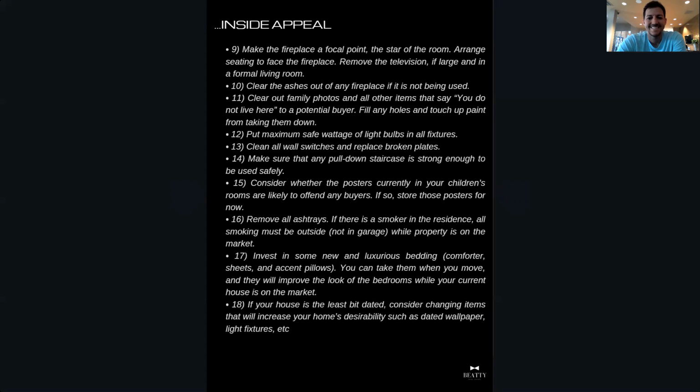If your house is a little bit dated, consider changing items that increase the home's desirability. Nobody wants wallpaper. Nobody wants those gold fixtures unless it's 24 karat and they're Master P. But you don't want it looking like 1987. You don't want it looking like 1997. And sometimes you don't want it looking like 2007.